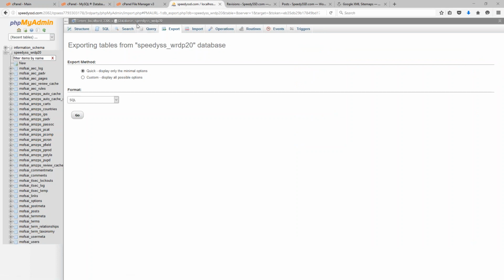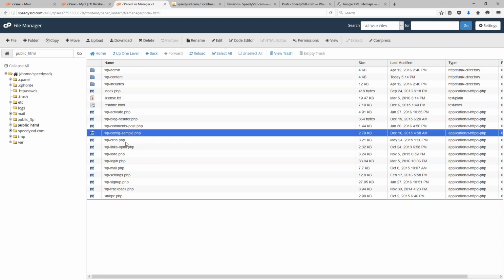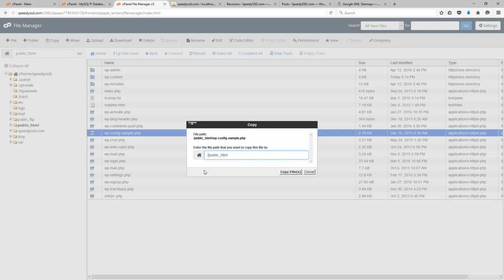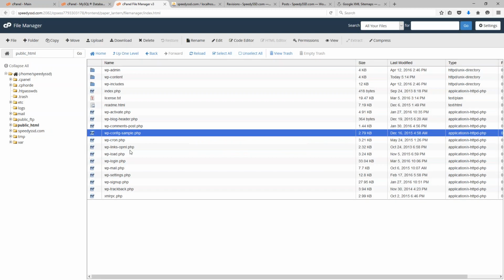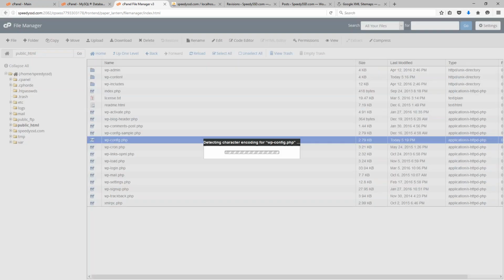Once we have those 4 pieces of information now, it's time to create a WP config file. On a fresh WordPress installation, you're probably not going to see a wp-config.php file, but you should see a wp-config sample file. What I'm going to do is actually copy this file, and I'm going to give it a new name of wp-config.php. So I still have the original, but I also have a new one now, and this one is named appropriately. Well, the one that is named correctly, wp-config.php, I want to select it and go up here and click on Code Editor.